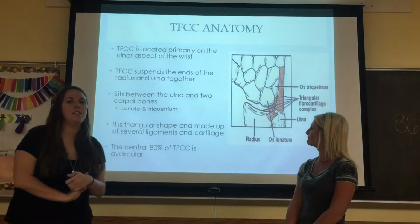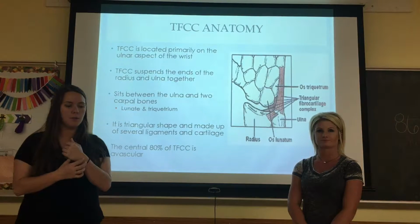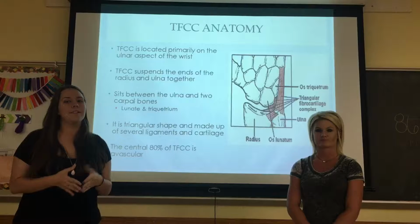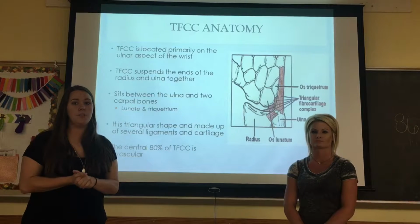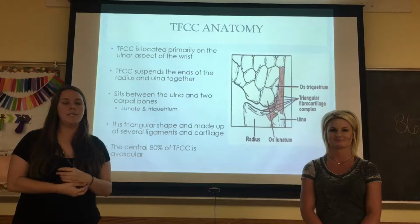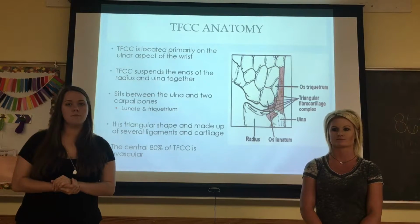The TFCC is located on the ulnar side of the wrist. It helps hold the radius and the ulna together. It's a triangular shape, hence the name, and it's made up of several ligaments and cartilage. It sits between the ulna and the two carpal bones, the lunate and the triquetrum, and the central 80% of the TFCC is avascular, which leads to poor healing properties.